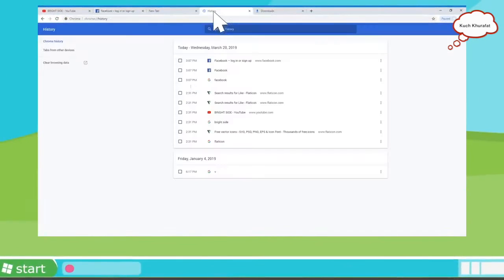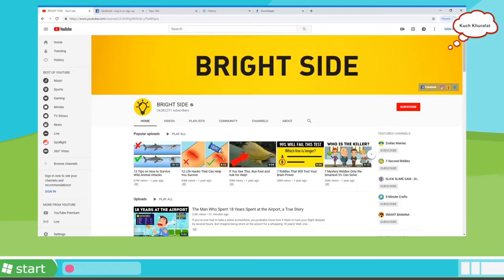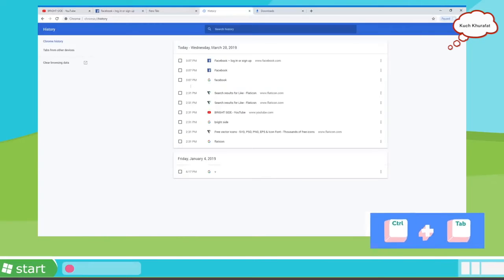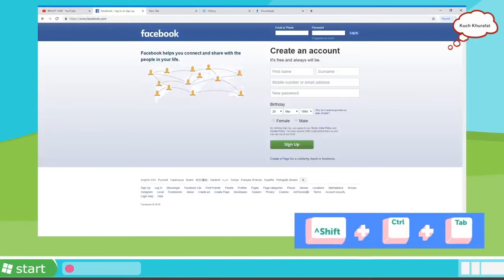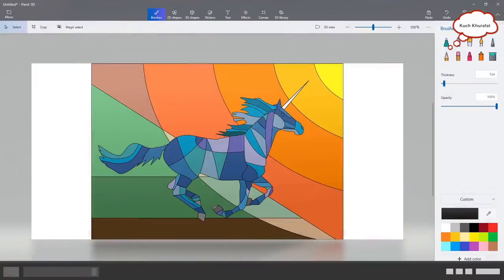Let's see. Have you ever had so many Google Chrome windows open that it was hard to cope? Yup, we've all been there. Thankfully, if you need to switch quickly between them, the Tab plus Control combo will certainly become your favorite. You can also go back to the previous tab by pressing Tab, Control, and Shift. Open apps and programs on your computer can also be controlled by using the Tab key.